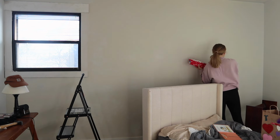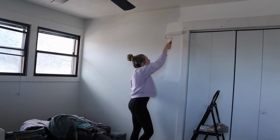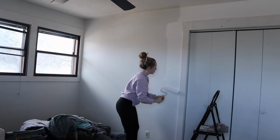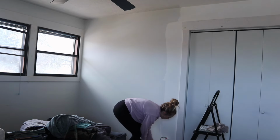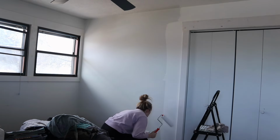The joint compound had to sit for about 24 hours before I could paint it, so I went on to the rest of the room and gave it a nice fresh coat of white paint. This is White Dove by Benjamin Moore.